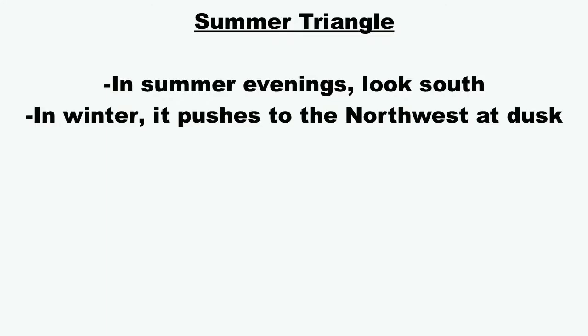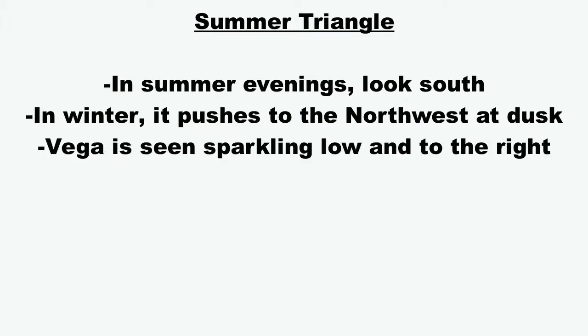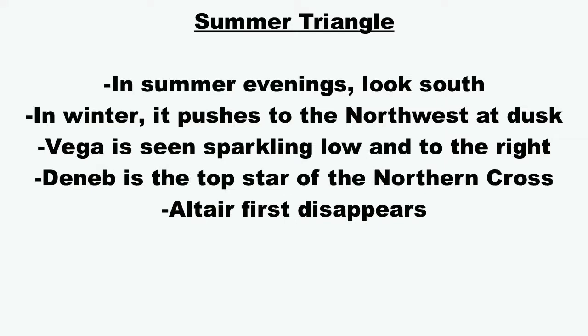On dark, moonless evenings, the Milky Way runs across the summer triangle. As winter approaches, the summer triangle wheels into the northwest at dusk. Vega sparkles below and to the right. On top is Deneb, also seen as the top star of the Northern Cross. Now, the Northern Cross is much better than the Southern Cross, which is seen from Australia.